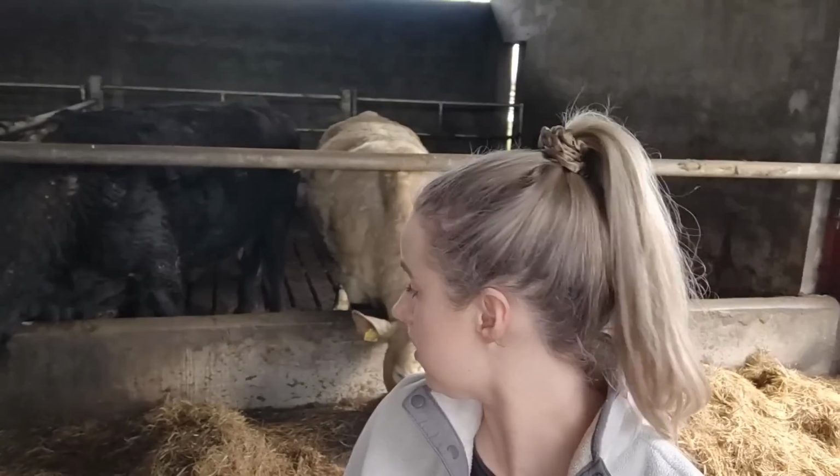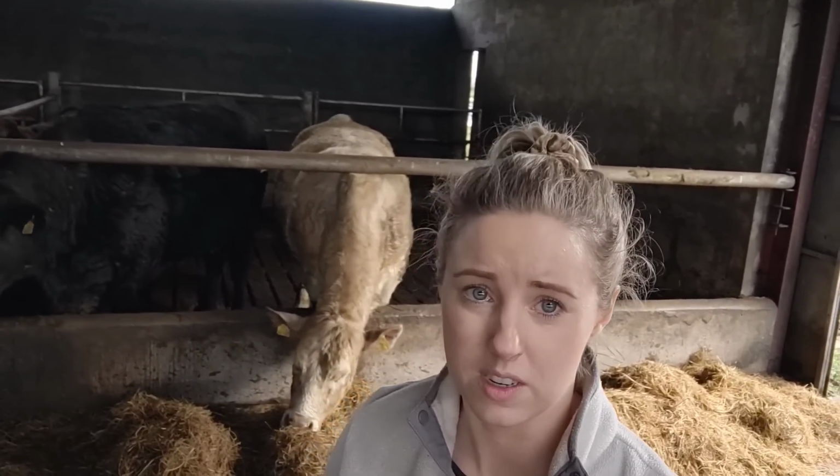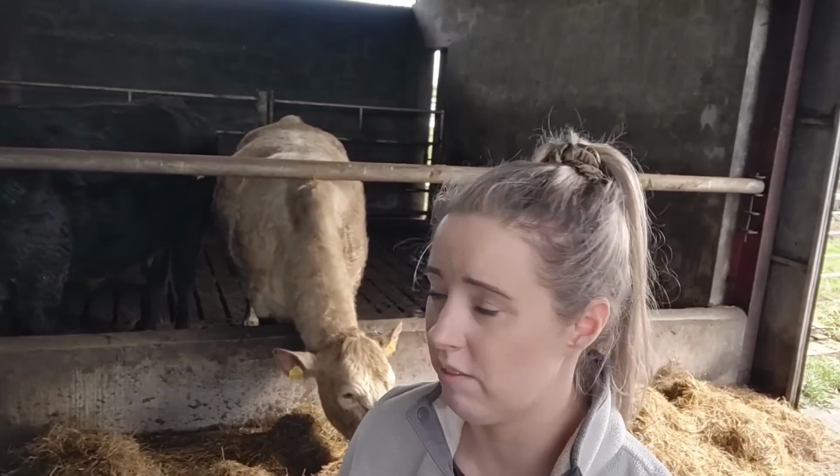But yeah, the Simmental is in there. They don't seem to be taking a whole pile of notice of her, thankfully. So I'll give them a bit more silage there now that there's three in there. If there is any bullying, I will be sure to move her out tomorrow morning. Just because, look, if I have to sacrifice a bit of meal, I'll sacrifice a bit of it. But hopefully now she'll get on fine there.